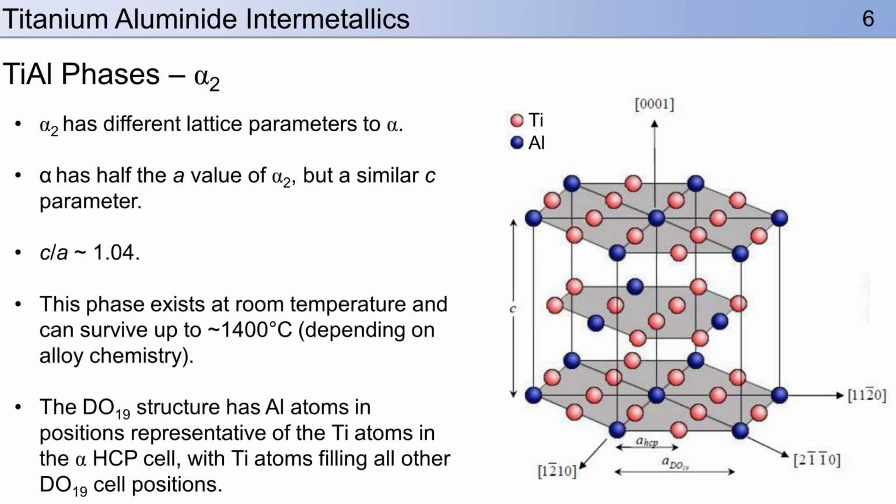The alpha phase in conventional titanium alloys has half the A crystal cell value of the TiAl alpha 2 phase, but a similar C parameter. Its C over A ratio is about 1.04, whereas for the alpha phase it is about 1.58. The DO19 alpha 2 structure has aluminium atoms in positions representative of the titanium atoms in the alpha phase cell, with titanium atoms filling all other DO19 cell positions.